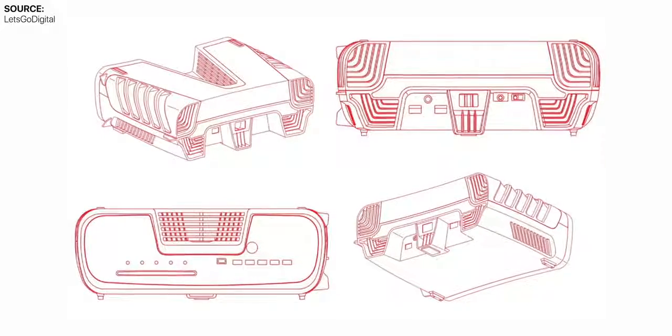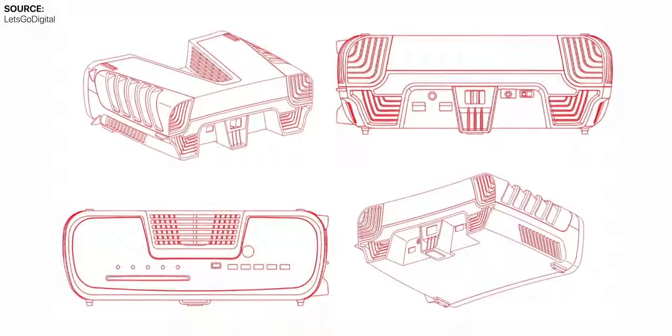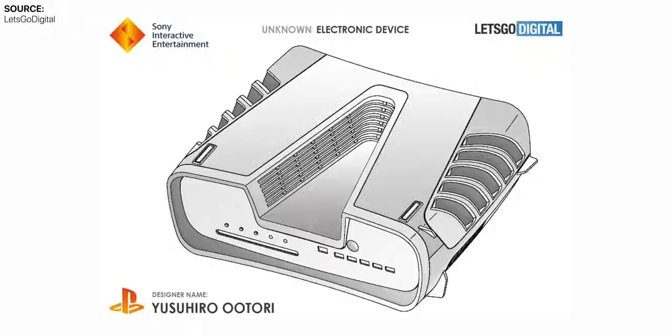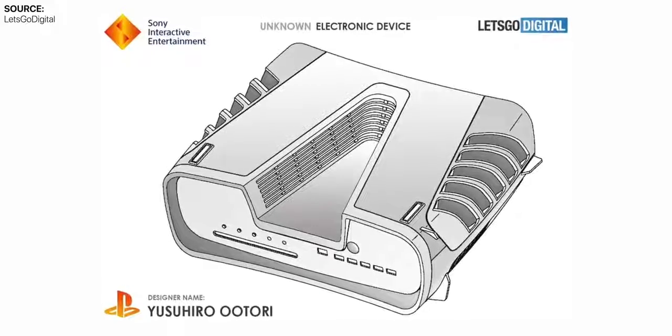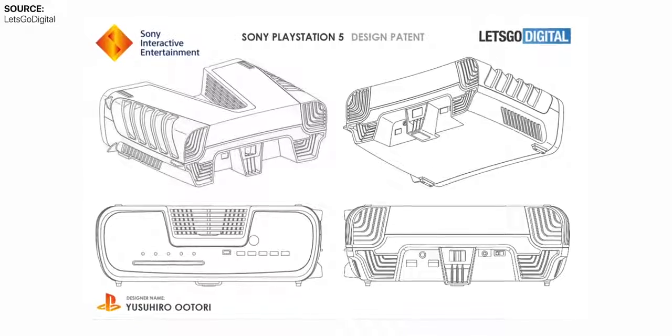Okay, so in late August 2019, a German tech website called Let's Go Digital spotted a Sony patent on a future PlayStation design. And this shows an absolutely insane looking unit. Not only does this patent show an extremely big and thick unit, but it also seems to have a ton of cooling, and this thing looks so futuristic.